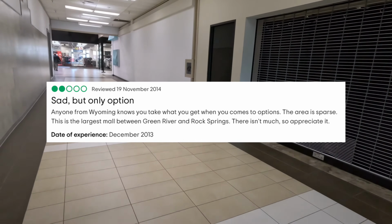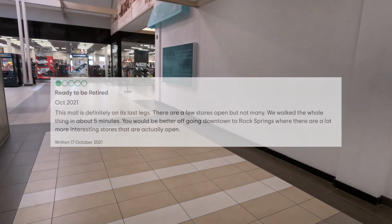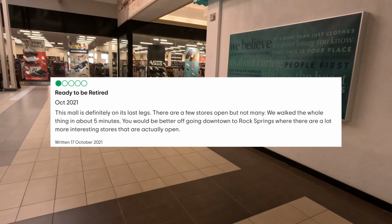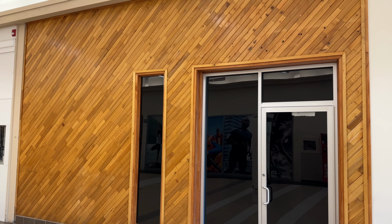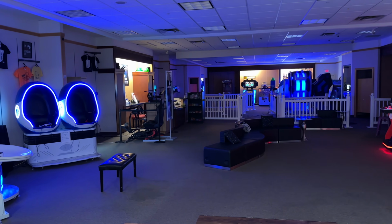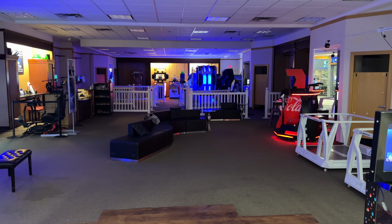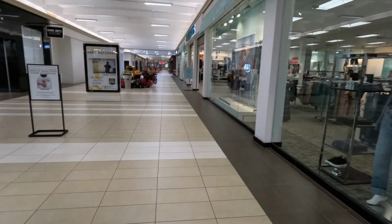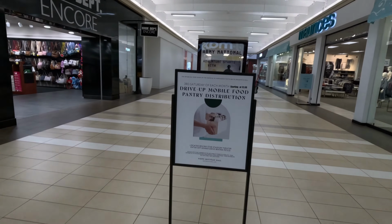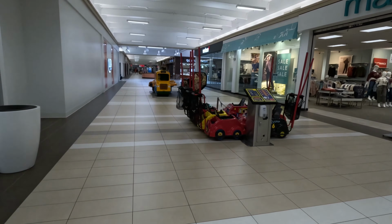Honestly, it seems like people have been unenthusiastic about this mall for a while now. In 2014, someone called it sad but the only option. 2 years later, someone said it's not what it used to be. And by 2021, it was deemed ready to be retired. It's a shame because there are actually some nice vintage architectural features in here, and some kind of interesting tenants, like this VR and gaming lounge that I could see being a fun hangout for local teens. For a time in the early 2000s, one of the mall's anchor spaces was even occupied by a Harley-Davidson dealership. The first ever American Harley dealership to be located in a mall, in fact. Although it didn't last, it did hang around for almost a decade.